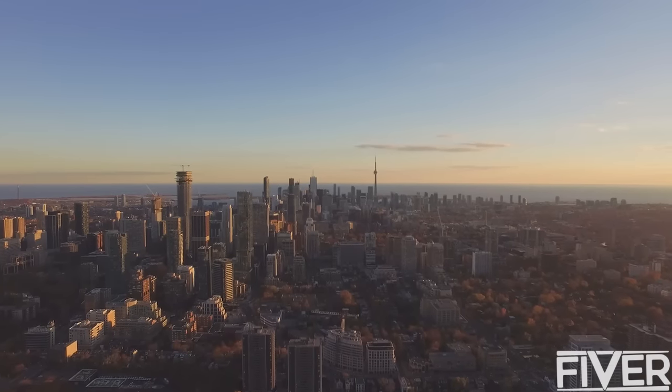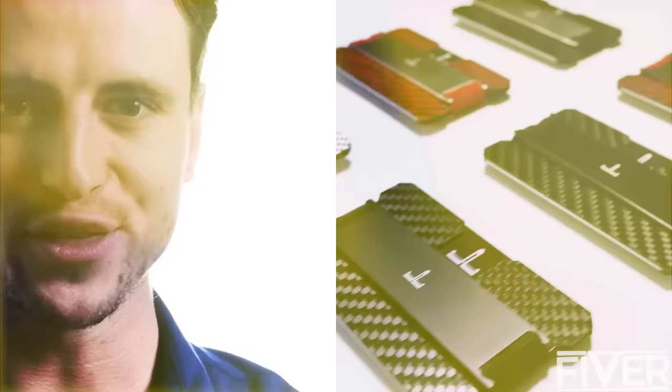We set out to create the sexiest, easiest to use, minimalist wallet in the whole world. And I think we've done just that. But it's time to find out for yourself.